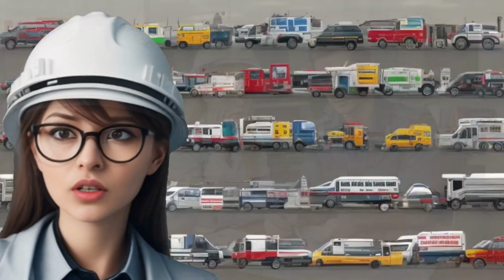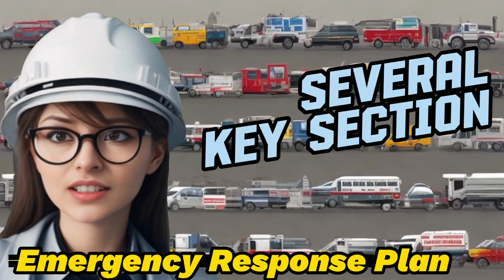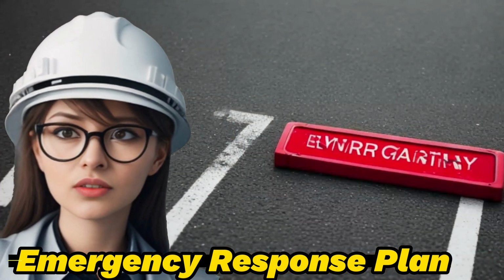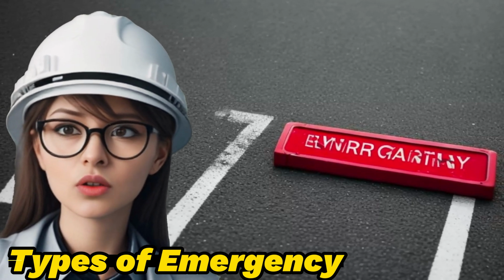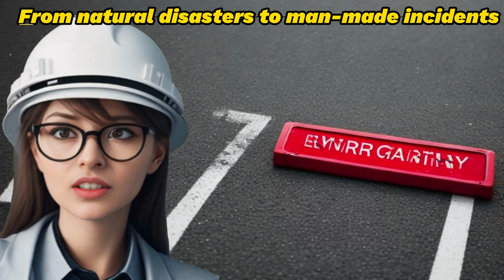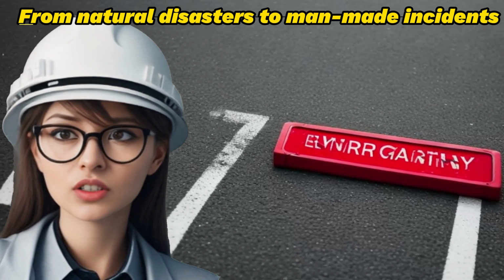Let's jump right into it. Our emergency response plan is divided into several key sections. First up, we'll be talking about the types of emergency. Now, emergencies can come in many forms, from natural disasters to man-made incidents. It's crucial to know what you might face in your area.